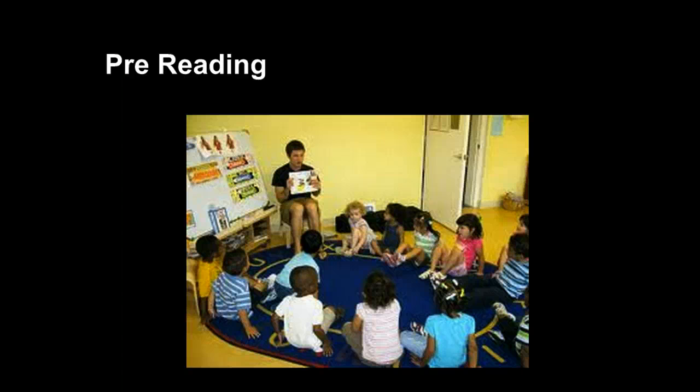And what does a reader look like in the pre-reading stage? What do you guys think? So what do we see when you see toddlers and preschool students reading or writing? What do we see? Michelle? Pretend reading. Yeah, you see a lot of pretend reading. What do you mean by that? They'll make up their own story based on the pictures. Yes, they use the pictures to make up stories.